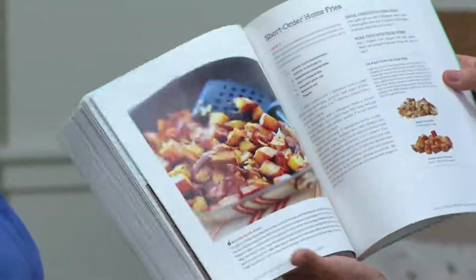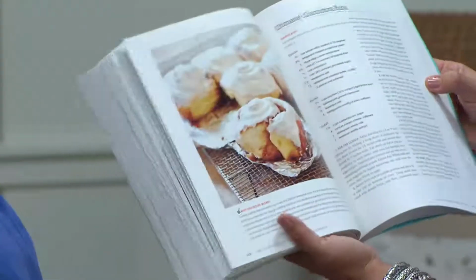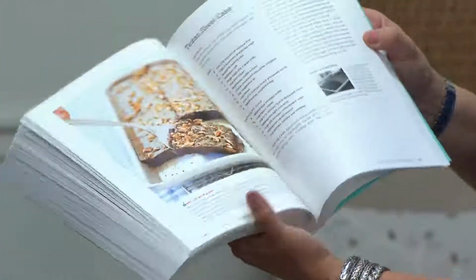Then we get to breakfasts and breads, home fries, and beignets, popovers, and ultimate cinnamon buns. You had me at cinnamon. So if you're on the phones, look at that.